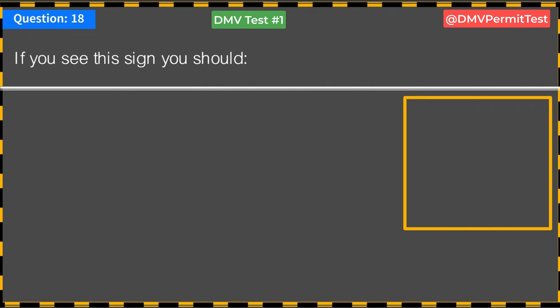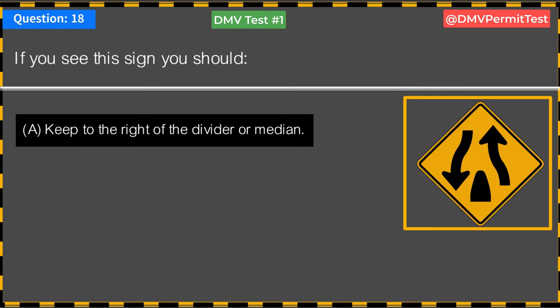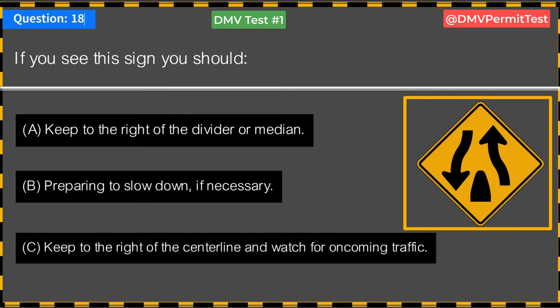If you see this sign, you should A. Keep to the right of the divider or median. B. Prepare to slow down, if necessary. C. Keep to the right of the centerline and watch for oncoming traffic.